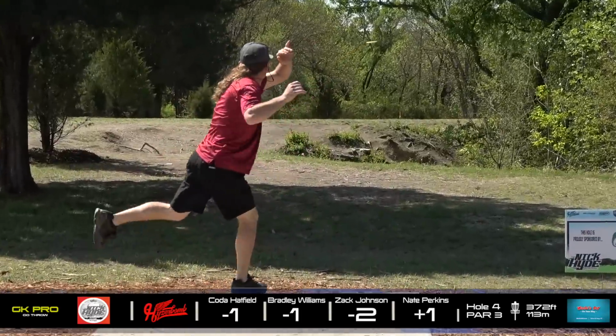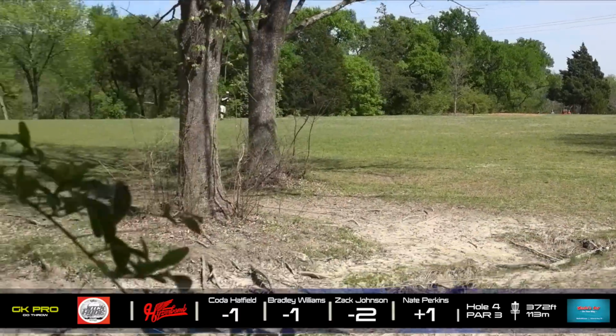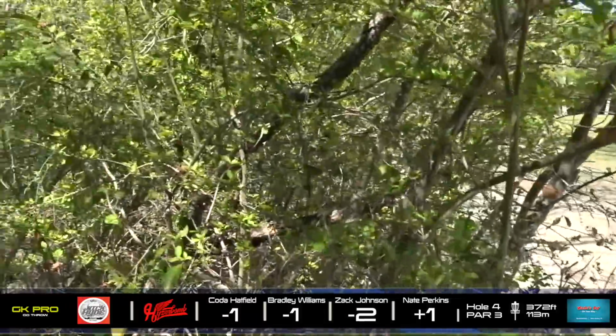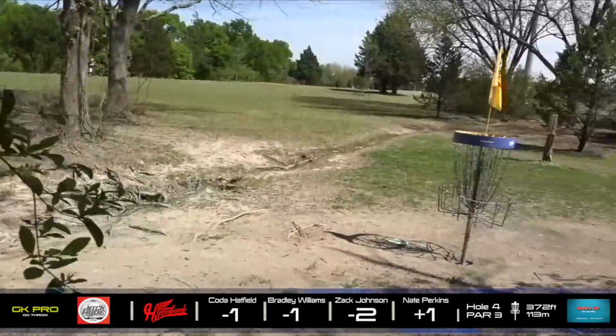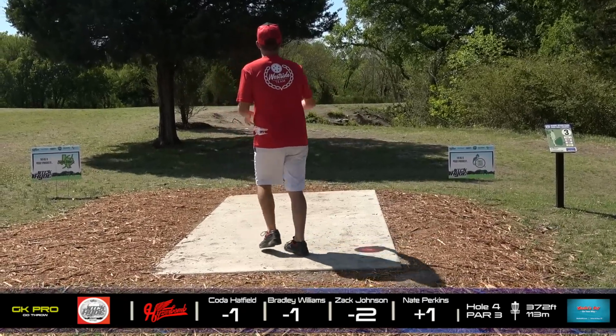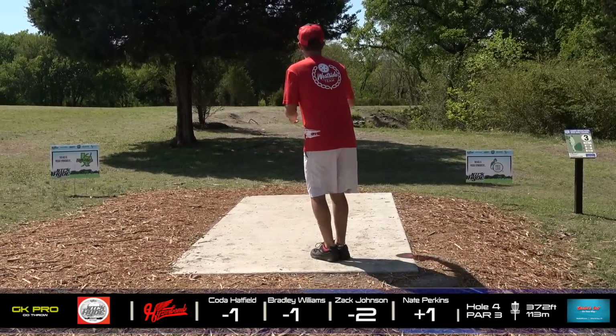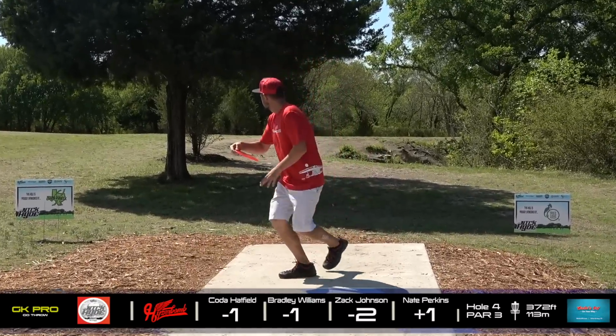Here is Zach. That looks like it's turning a little bit too much. That's needing to fade. Oh no. It doesn't, and he's going to be down in that ditch, hanging out with the thorns. Yeah, at least he's fairly close. He might be able to tough one out of there. Throw a little tomahawk. Yeah.